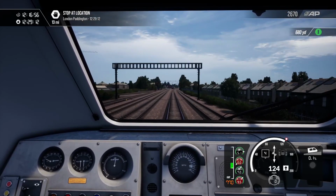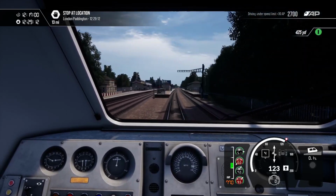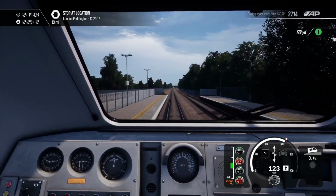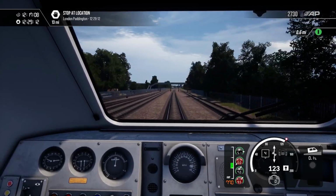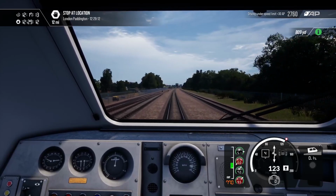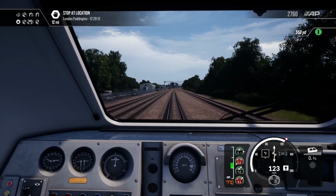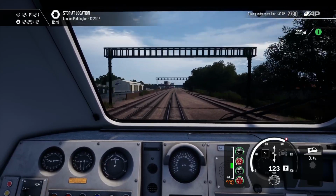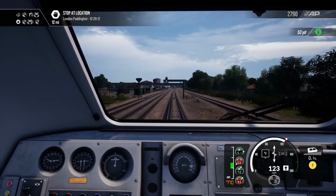So 13 miles to go. We've got 13-ish, less than that, 12 minutes to get there, which is more than enough time, especially when we're running at close to 125 miles an hour. We should be there in no time at all, especially as we've still got clear signals all the way.